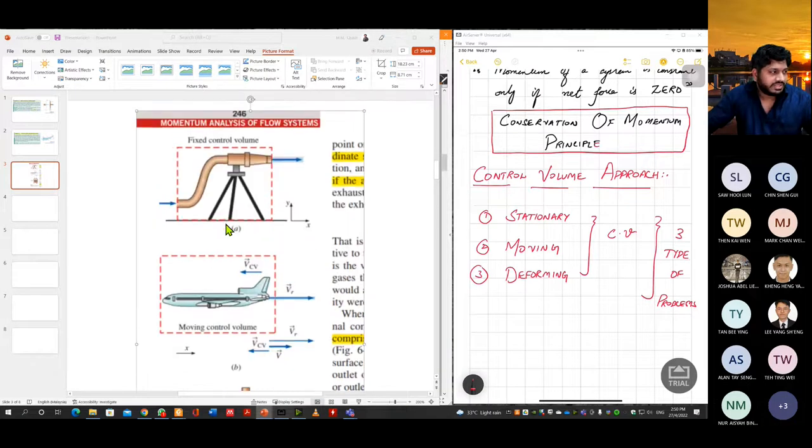So here number one is an example of fixed control volume. We have got a water hose. This water hose is fixed on a tripod. You can see the water hose is fixed on a tripod, and we have chosen a fixed control volume in which the control volume is not moving, it is stationary. The body is stationary, so the control volume is stationary.